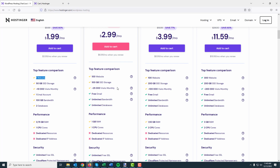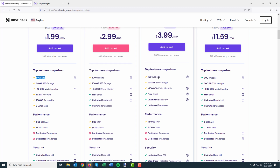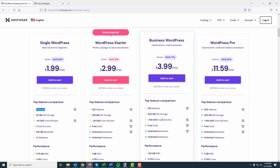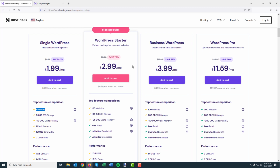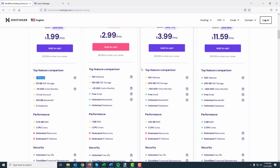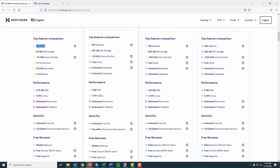Now, if your site blows up and you really take off, then yeah, you can easily just hit the upgrade button and get into the Business WordPress plan. Or if you have more than 100,000 visits per month, then you can upgrade to Pro and so forth. And eventually, if you're getting 200,000 visits a month, you're going to want to move onto your own server anyway. So free email, unlimited bandwidth, unlimited databases, which is great.